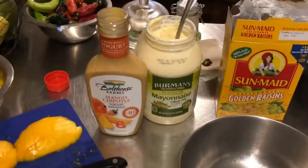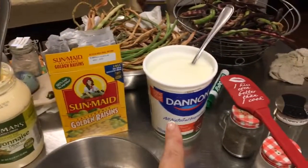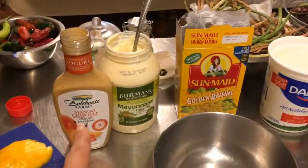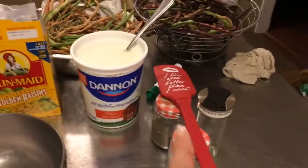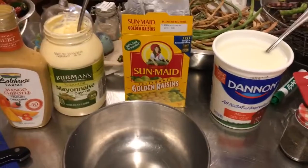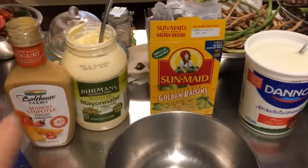I have this mango chipotle dressing, mayo, yogurt. I'm going to keep it pretty simple with the seasoning since this has chipotle and other seasonings added to it. I'm going to put some salt and pepper, and I have a little bit of poppy seeds left. So I'm going to add a little poppy seeds, and then once it's all mixed up to where I like it, I will add in some raisins.